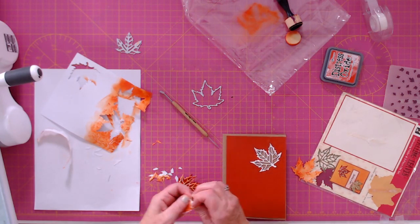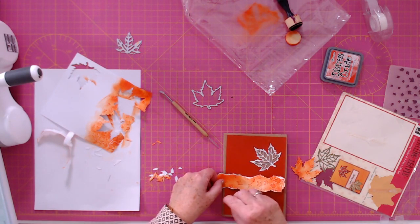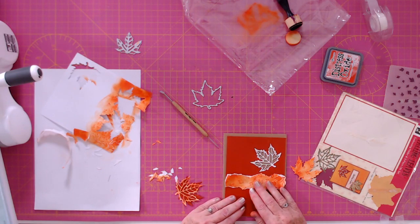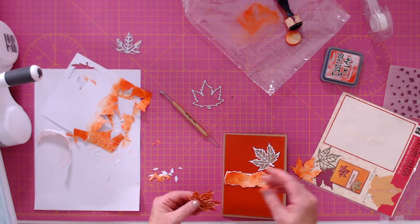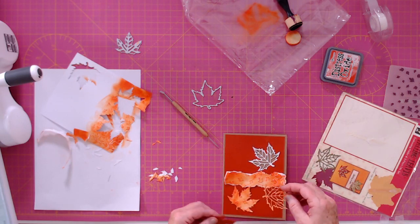Right, so that's looking okay. So we'll have that there, and then we can have those leaves layered up. That looks beautiful.